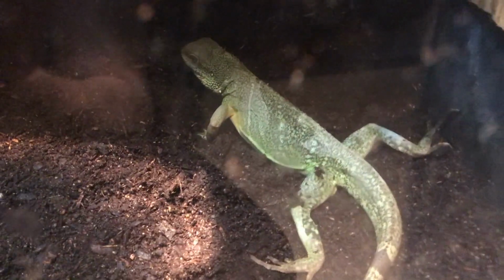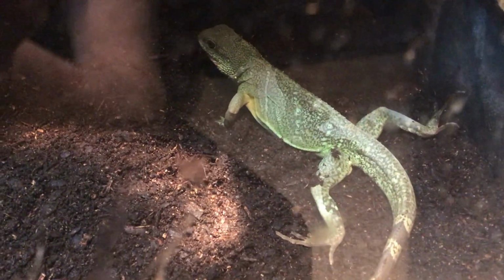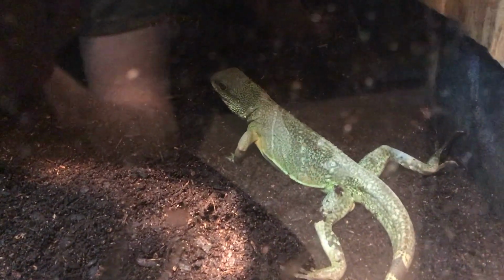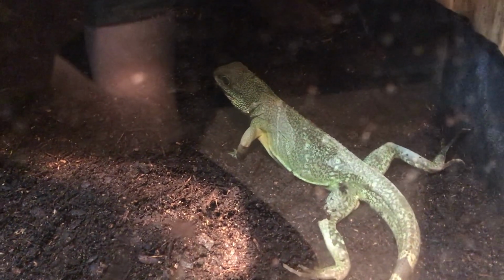And that about wraps it up. She has completely covered that nest. I'm going to wait for her to go so that I don't bother her too much, because she has gone through a ton of stress laying those eggs and digging this nest. The whole process took about 2.5 hours. It's about 10 o'clock at night now.